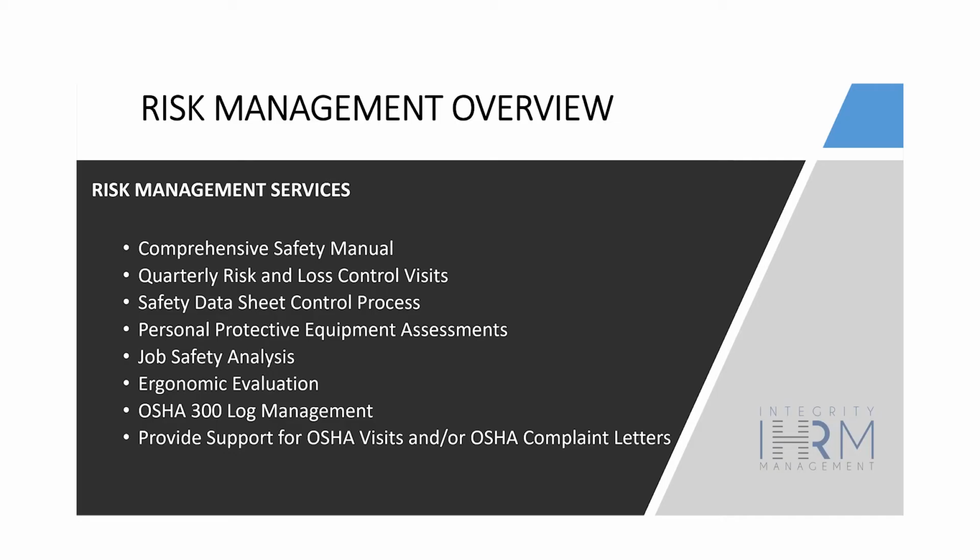First of all, if you come on board with us, or if you're already on board with us, we'll provide you a comprehensive safety manual. We will cater to you, your needs, your processes, your protocols. We'll provide you quarterly risk and loss control visits. Get out there and see you, find out what we see as opportunities, thank you guys for the great jobs they're doing, and just let you know how we can help and how you can keep your folks safer.